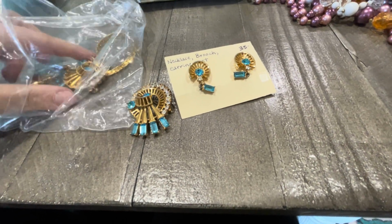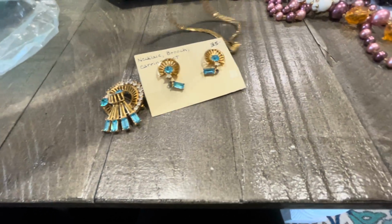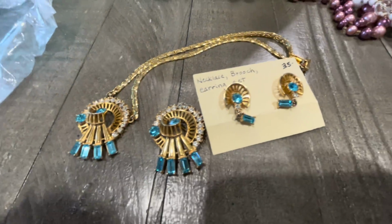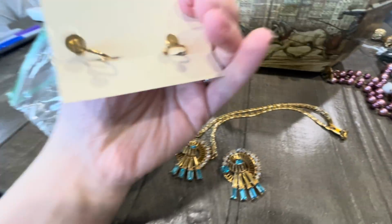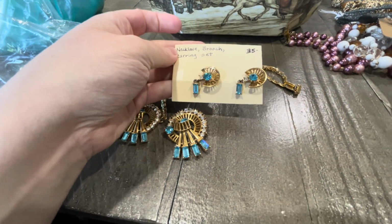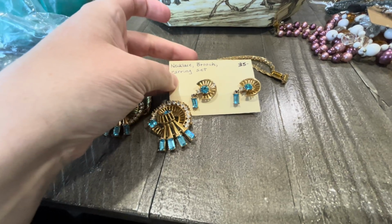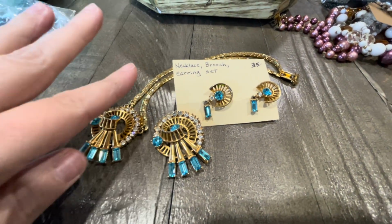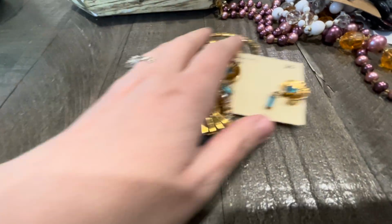I did get this set. This one was only 20% off, but so pretty. So $7 off this one, so $28. I paid for all 3-4 pieces, I guess you'd say.